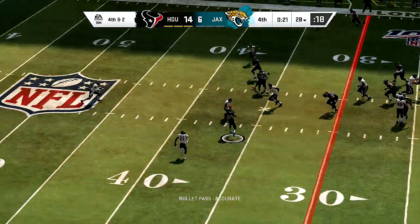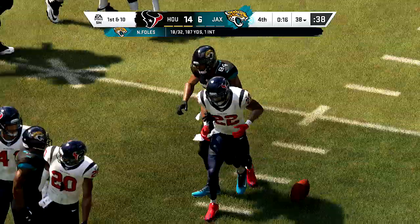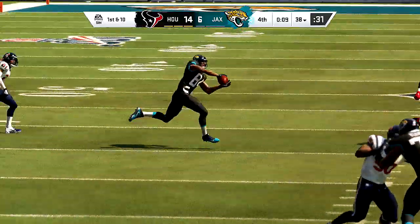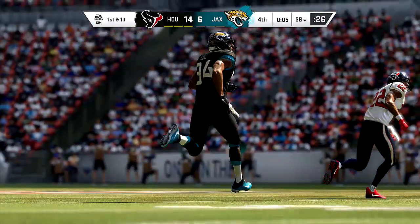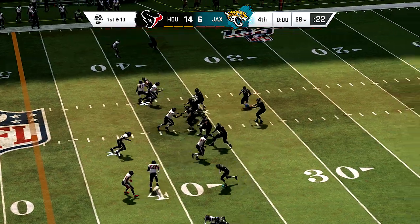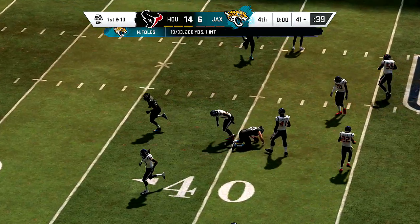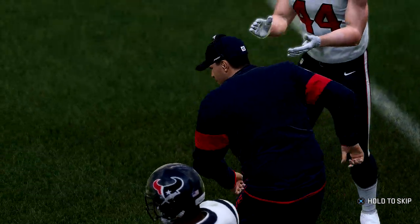Back to throw. They're finding Keelan Cole. And he's taken down, but able to slip across the 35. 10 yards there. Good enough for a Jags first down. Four seconds. 3 seconds. One final shot. They'll look to throw. This one complete to the tight end, O'Shaughnessy. And he'll have it past midfield, almost to the 40 before being taken down.